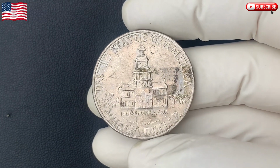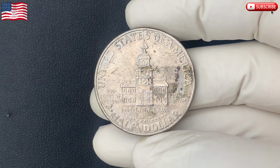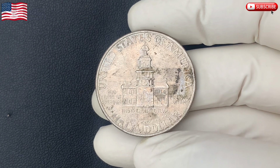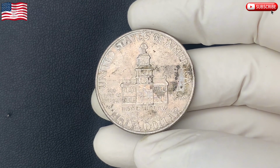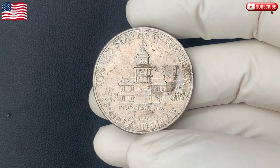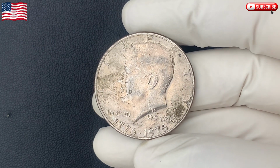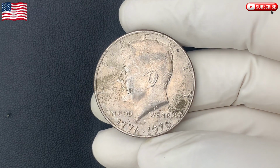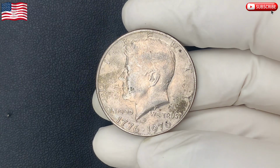The circulation of these coins was massive, as they were widely used in everyday transactions. But as time went on, many of these coins were worn down through heavy use, which can drastically affect their value. So, you might be wondering, what makes a 1776 to 1976 Liberty Half Dollar valuable? The answer lies in the coin's rarity, condition, and any unique features it might possess.